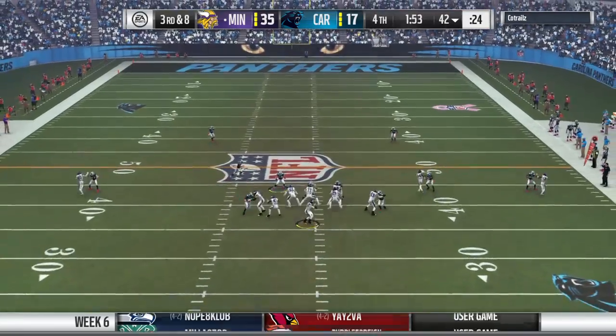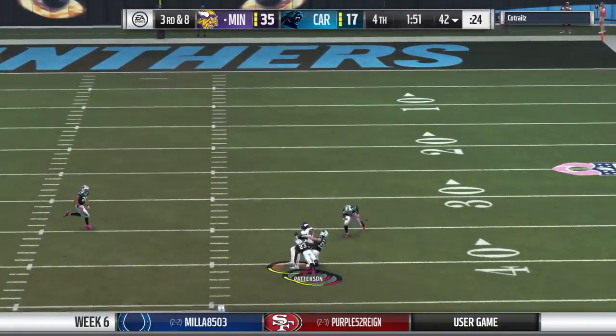And it looks like we've got a dime set here defensively. 6 DBs in the game. And he comes back with one complete. A gain of 19 and picking up the first.